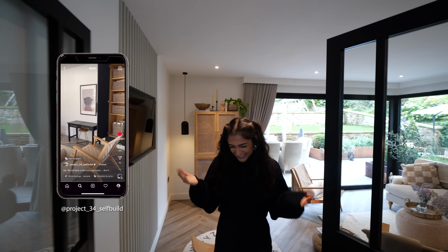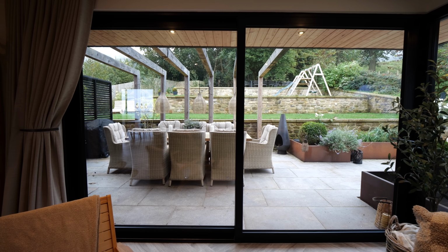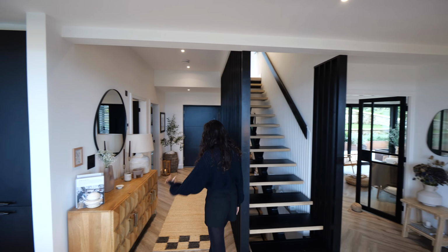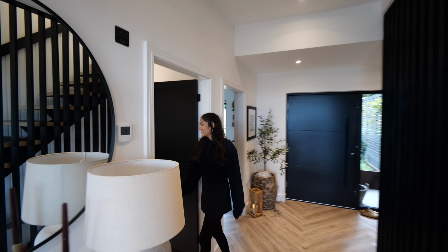For our arrival. It's nice that you have access to the seating areas out there too, Jazz. Well, we'll check out the garden very shortly, don't worry, because it is stunning. But for now, let's head on down here. Plenty more rooms to show you. You haven't seen the principal yet, guys.